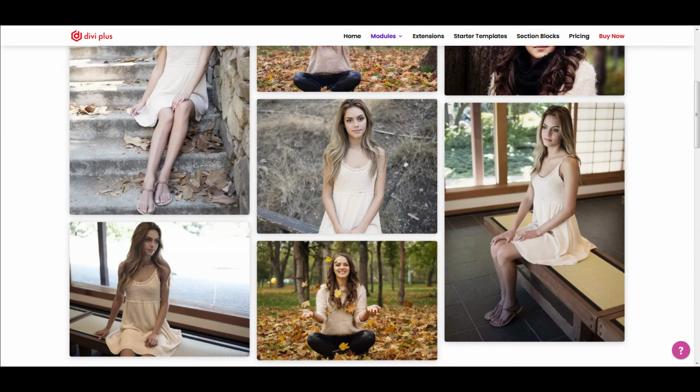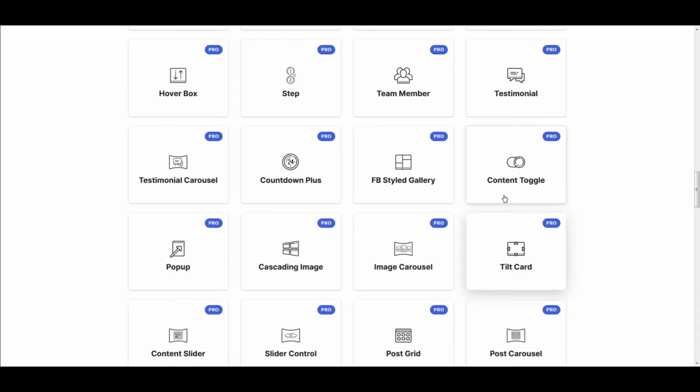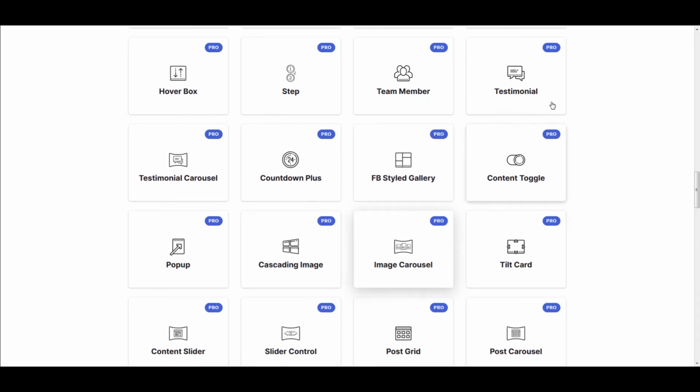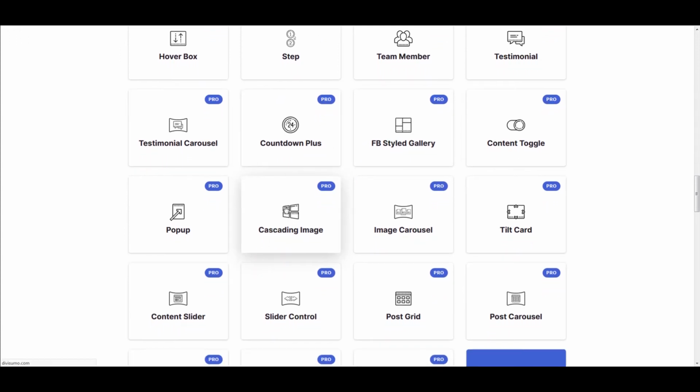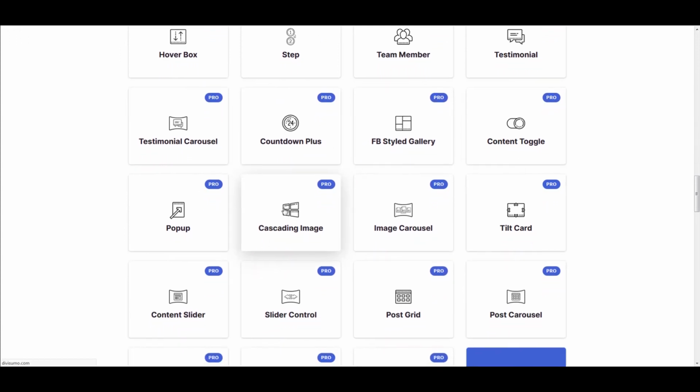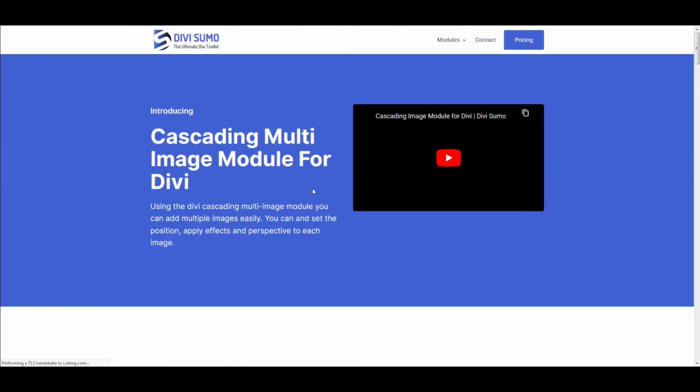But if I go to this one called Divi Sumo, they have a lot of just the usual stuff. There's not a lot of difference here that I can't get on Plus or Essentials or any of the other themes. What I like about this one is this one called Cascading Image. Check this out. This is really cool. I'm probably going to end up buying this theme later in the year just for this one feature. The rest would be really cool, but this I just think is amazing.